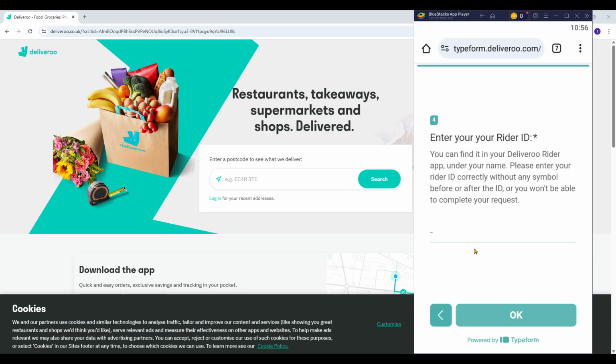You'll be asked to choose your new vehicle type, bike, scooter, or car, and depending on your region and vehicle choice, you may be prompted to upload documents such as your driver's license, proof of insurance, or other eligibility documents. Make sure your details match your account information, your photos are clear, and any documents are valid and in date. Once everything looks good, submit the request.